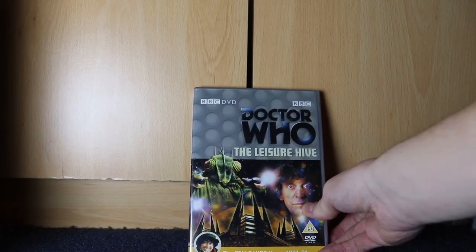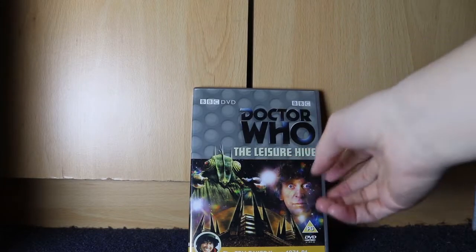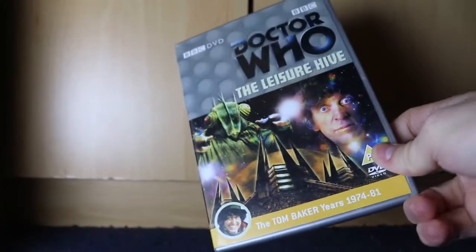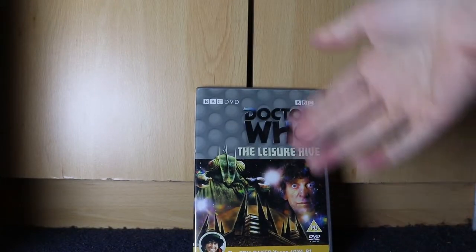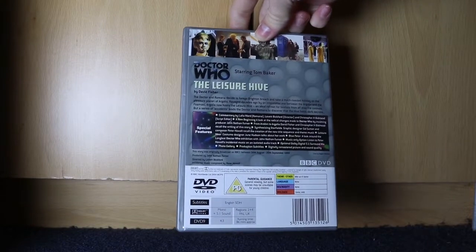I think I've got every single Tom Baker except for Megalos now. So this is my second to last Tom Baker story that I'll need to get, and then I've completed him. I've heard nothing except bad things about this story, I'm afraid. There's not really much else I can say about it.